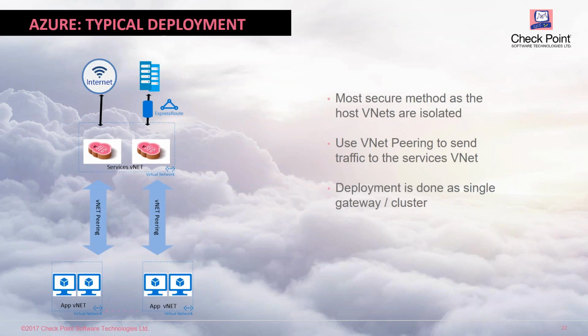In terms of a typical deployment we see in Azure, and this is the Microsoft recommended method as well, again in a similar way to AWS, we still create a services or transit VNet, and then I'll deploy my machines in separate networks below. In this case, though, I'll just use VNet peering to peer the two together. My first app VNet is peered with the services VNet. My second is peered with the services VNet, but they don't peer with each other.